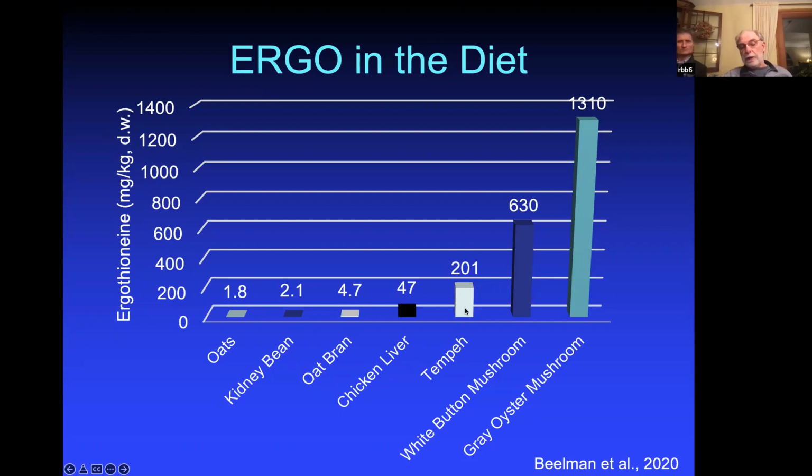Tempeh is an interesting thing. It's made from soybeans. It's fermented with mold, usually in Asia, overnight, and then they cook it and put it in miso soup and various things. So Asians eat a lot of this, and it's high because of the fungi that's involved in the fermentation.